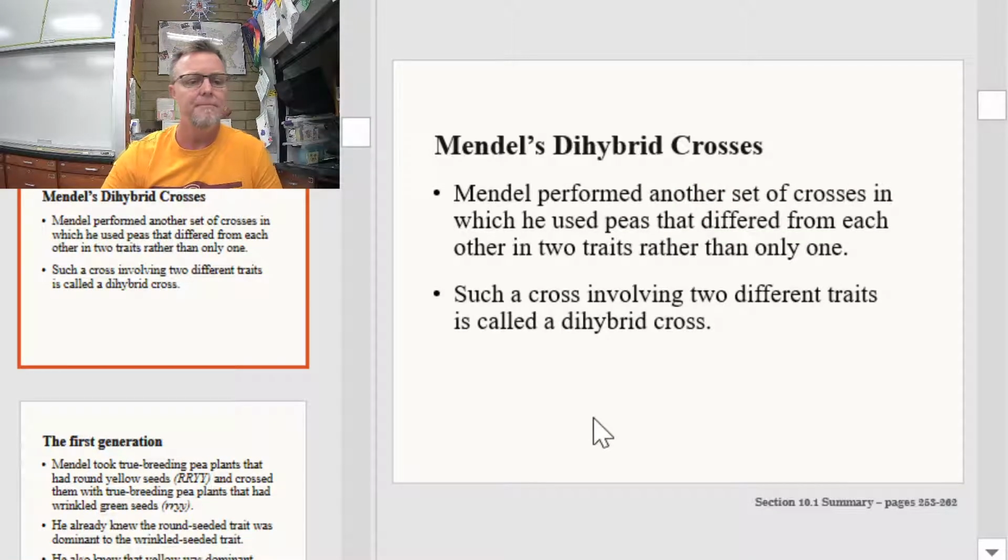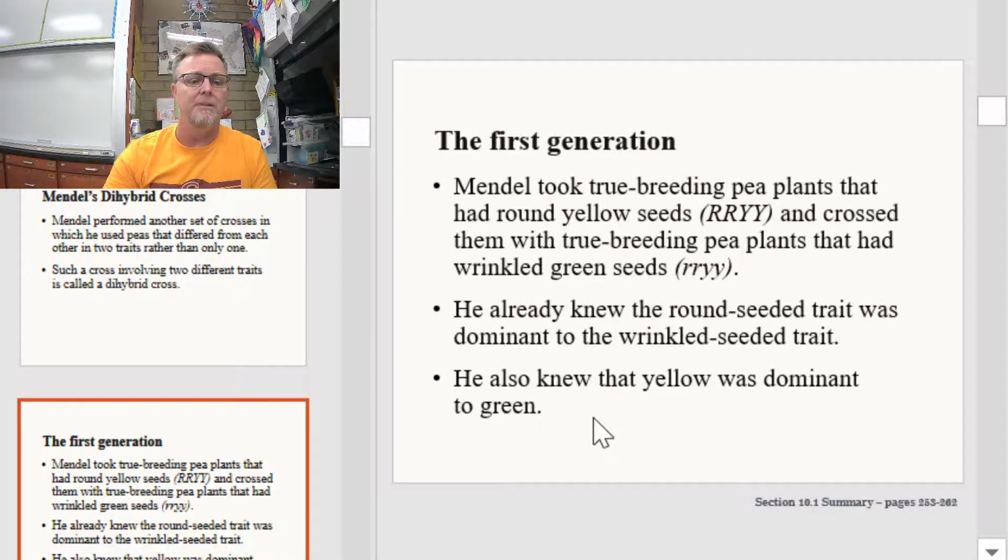Okay, now Mendel did a variety of other crosses, and we're going to spend lots of time in class practicing monohybrid crosses and getting really comfortable with those. But he also did one other cross to help satisfy Mendel's laws that I'm just going to share with you here in your notes, and it's called a dihybrid cross. In a dihybrid cross, we're going to cross two characteristics, two traits from two different individuals at the exact same time. Okay, so it looks like this.